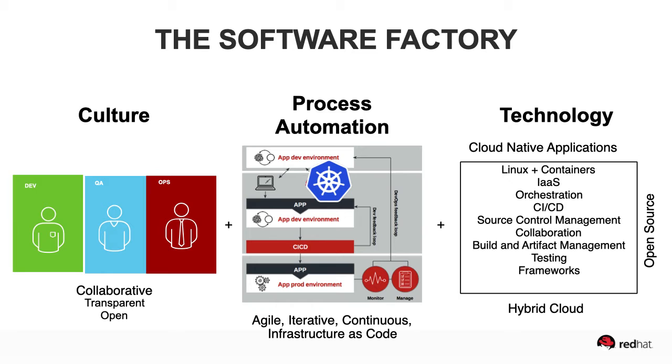Back in the 90s, the fab was a differentiator. Well, before that, Toyota had their car factory, which was a key differentiator, and Google, Facebook, they all have what I call a software factory that allows them to rapidly release new software. And if you take a look under the covers, it's built on culture, process, automation, and technology.